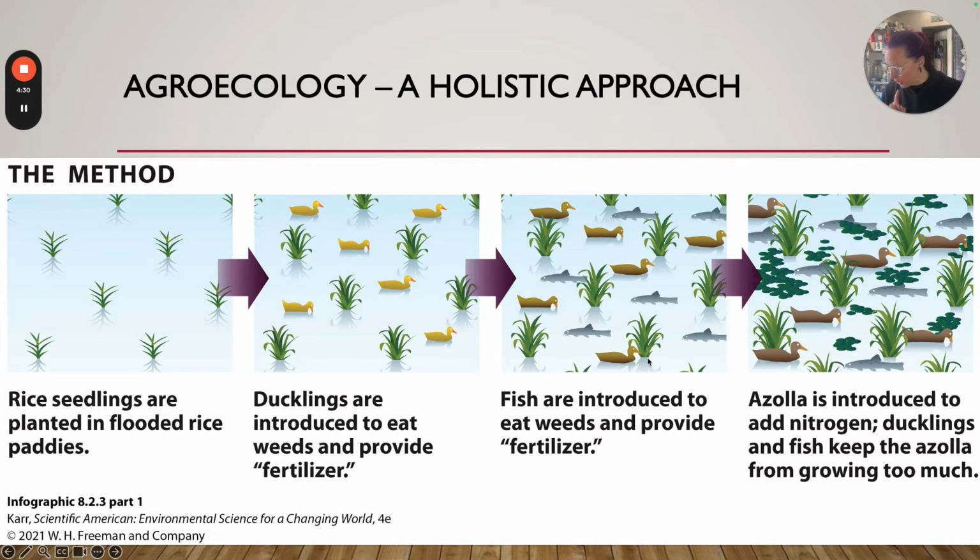It can also help them achieve food security as well, which is huge, right? For something like this, you're getting multiple avenues of protein from fish and duck eggs. And then you're also getting your good carbs from rice, and rice is a huge staple food for many, many, many cultures. So that could be a really good thing all around.